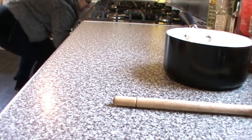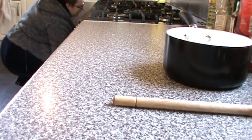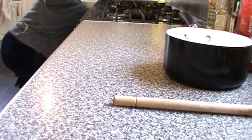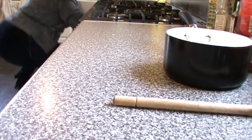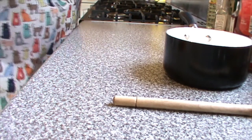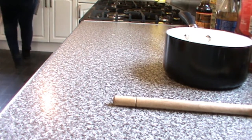Worcestershire sauce is in here. Lea & Perrins, as required. I'm going to go with white wine vinegar. And brown sugar.